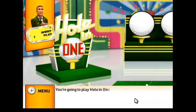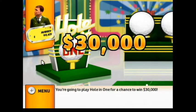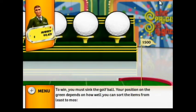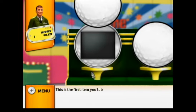You're going to play Hole in One for a chance to win $30,000. To win, you must sink the golf ball. Your position on the green depends on how well you can sort the items from the least to most expensive. If you sort perfectly, you'll win a $500. This is the first item you'll bid on.